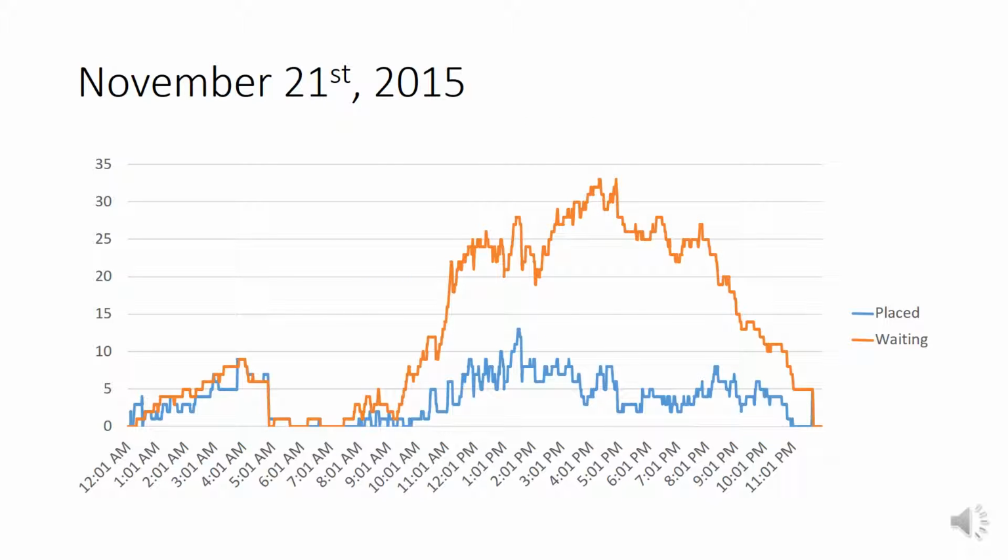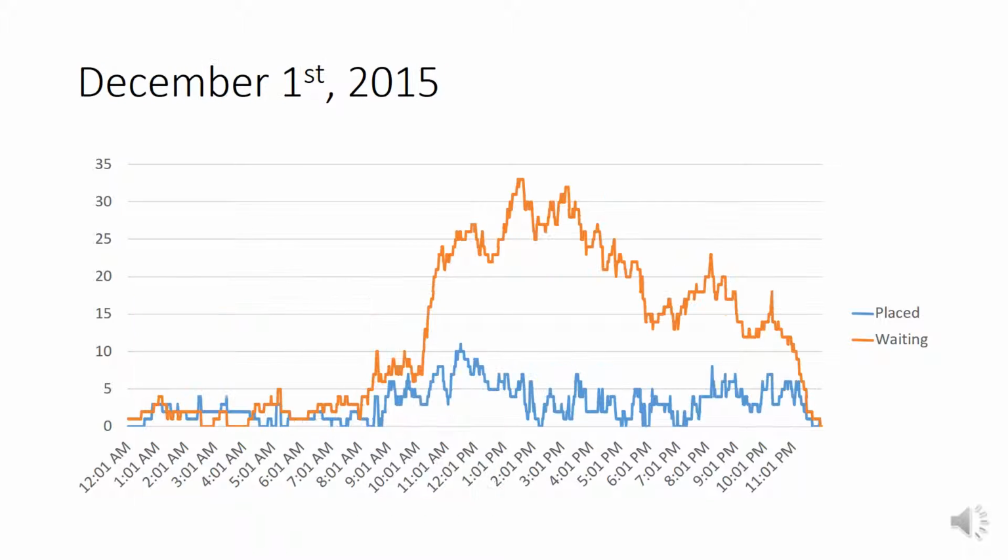November the 21st wasn't a bad day. You can see that for most of the day we had 5 to 10 patients placed. The only criticism I'd have here is that the placement during the day was late in coming compared to the number waiting to be seen. Whereas the placement of patients closely follows the number of patients waiting during the nighttime hours. So obviously we're a bit more efficient getting patients placed during the nighttime than we are in the early morning hours, which is when we know that wave really starts.